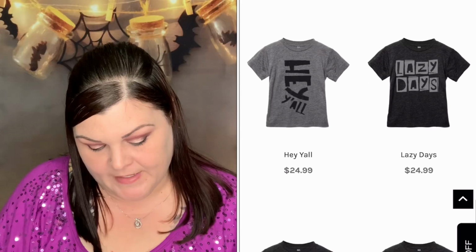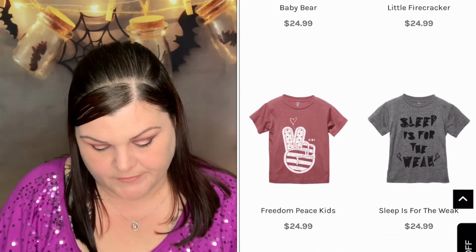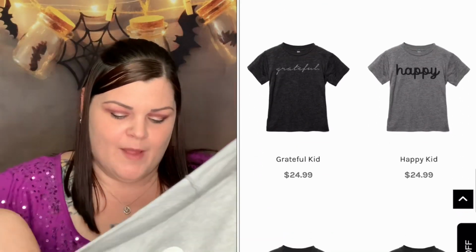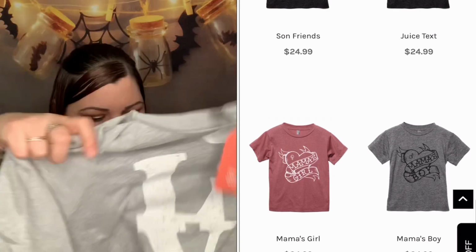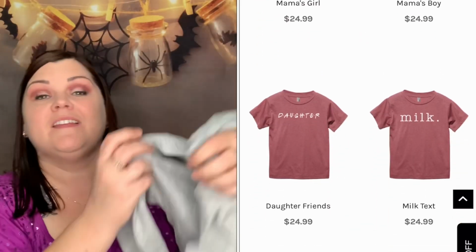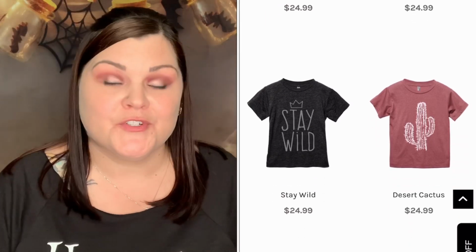It's made from 93% cotton, 7% polyester. And I believe in their adult sizes, they go up to 2X, but you can definitely check them out. You can see all of their different variations. Okay, you guys, so that is what the two shirts look like on.